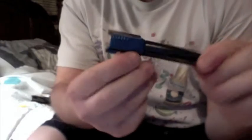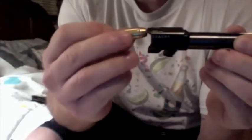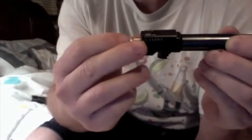All of the magic happens right here in the chamber of the barrel. This little angled portion right here is called the feed ramp, and it works a lot like a reverse slide that you would find on a playground. The bullet sits in the magazine just underneath the chamber so that the bullet that's in the chamber can go in and out of the chamber freely.